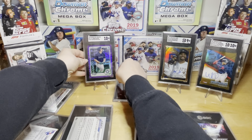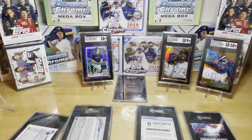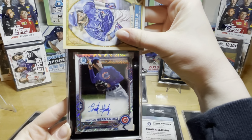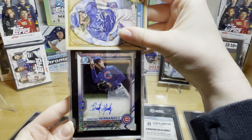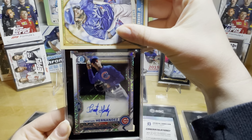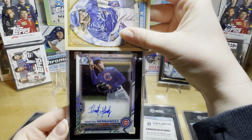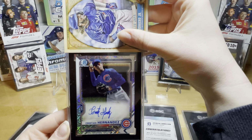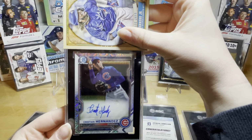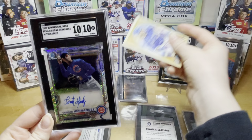From there. Okay, who should I do next? Let me do the Carlos underneath there. This one? Christian Hernandez. I pulled this on one of our videos out of Bowman Megabox Chrome. And this is one of the hyped up rookies, or prospects, I guess. So his Bowman Chrome is his first, but his Bowman Chrome Megabox auto doesn't get a first on it. I'm not sure what the deal is with that, but we got 10.10.